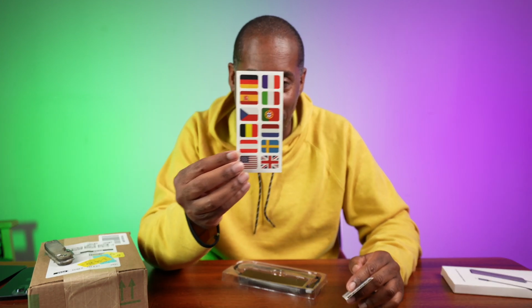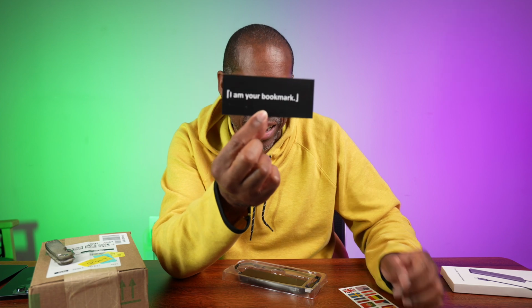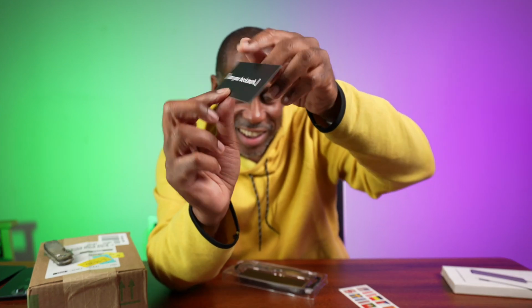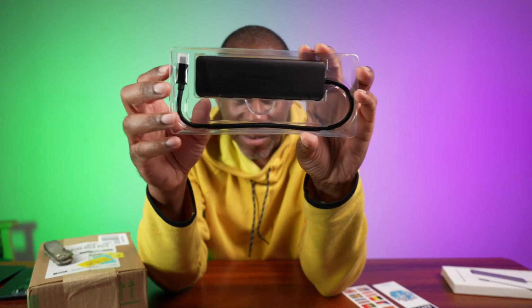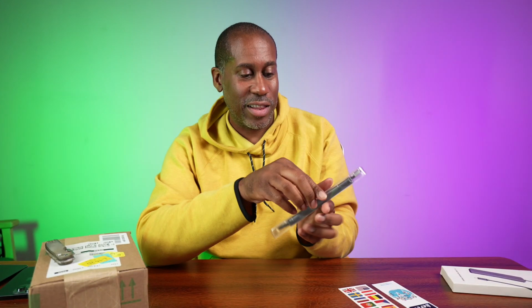So it looks like we're going to get some stickers on here. That's kind of cool. You can get some stickers from different countries, so you can put your country flag on there, or a flag of a country of maybe a family member or a friend or something that you support. You have a bookmark here. It actually says I am your bookmark. See if we can get that in there. And there it is right there up front. And then here is the hub right there. Let's see if we can get that in there. So there it is. And let's take this thing out.